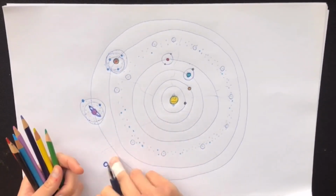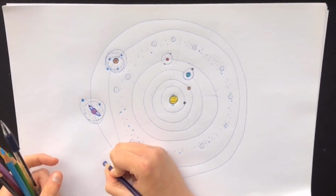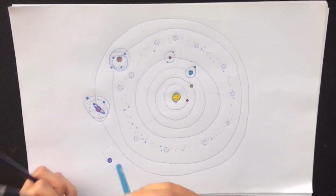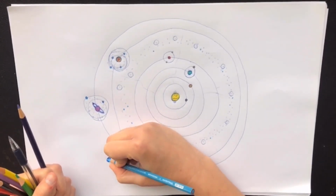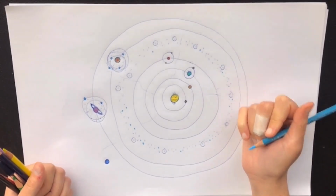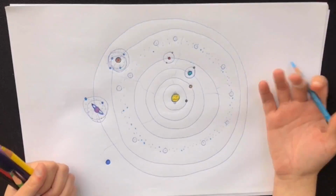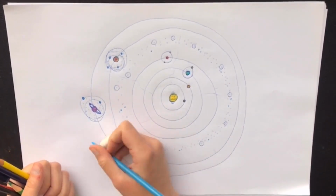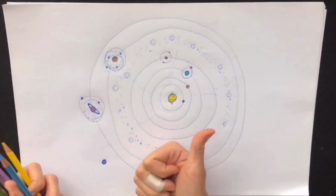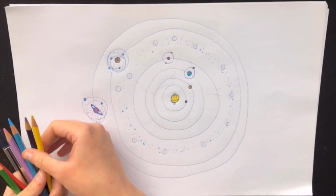So Uranus was discovered in 1785 by the astronomer William Herschel. And its name almost was not Uranus. When Herschel discovered it, he actually wanted to name it Georgium Sidus, after the English King George III. So we could have had Mercury, Venus, Earth, Mars, Jupiter, Saturn, Georgium Sidus, but we don't. So they decided they weren't going to go with that name. But yeah, he discovered it in 1785. Other astronomers verified that yes, it was definitely there within the next 2 years. So there we have Uranus there.